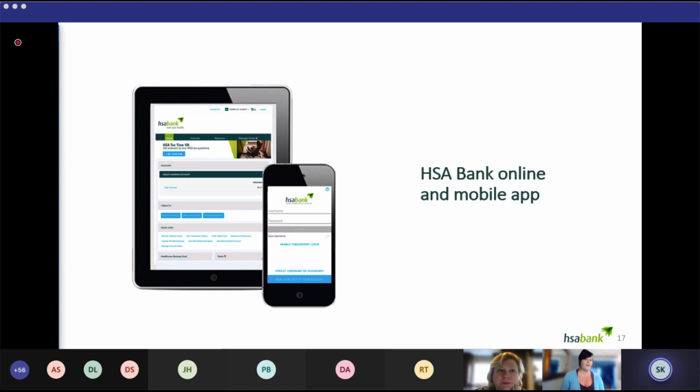Like Margaret said earlier, you can also add that external checking or savings account for either contributions or distributions. You can scan your documentation into the HSA, reimburse yourself, or save it for a later time. So I encourage you, if you have not logged into your account, to log into your HSA bank account. And like Margaret said, if you need help accessing your account, you can look at the back of your debit card, and our number is there, and our customer service is open 24/7.